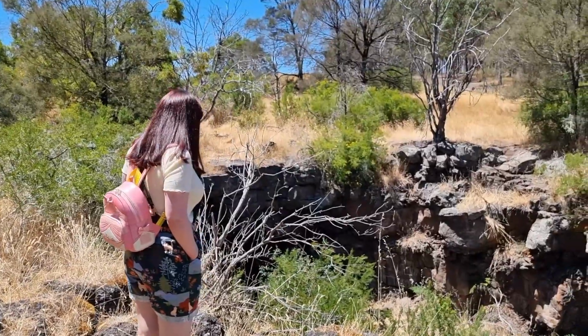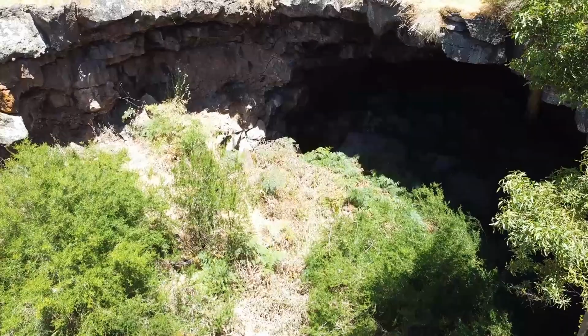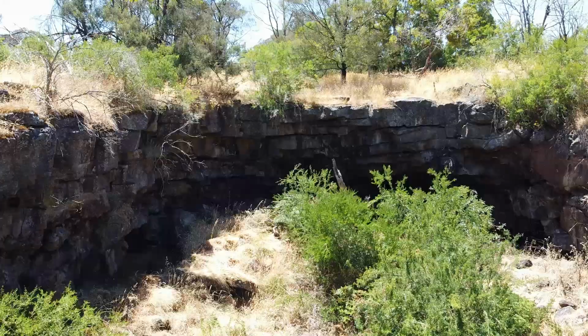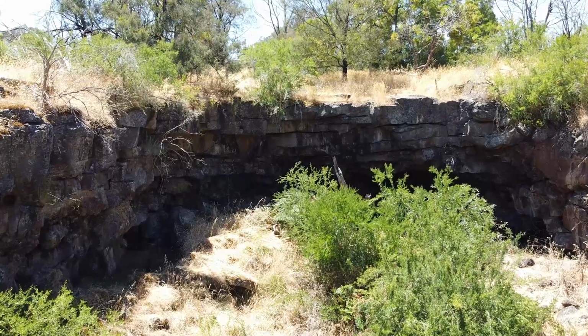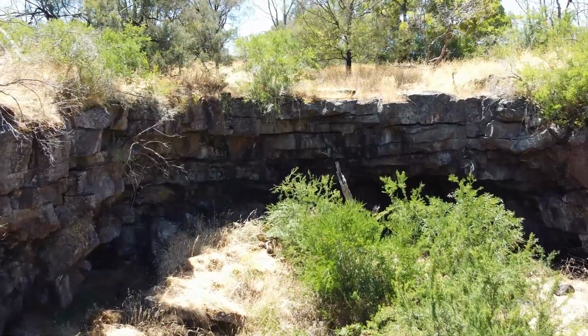The pathways to the viewing platforms at each cave are suitable for all types, including those in prams or wheelchairs. But to scramble down into the caves or venture off the main pathways for different views will require good stability and manoeuvrability and decent footwear, such as hiking boots, to avoid slipping and falling.